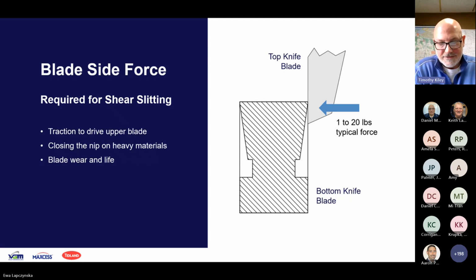Aaron gave me a great illustration for this when we were discussing this, and he said, imagine using children's scissors to cut cardboard. It's practically impossible. And if you are able, you'll just tear it. You won't really cut it. So side load is dependent on your application. But in all cases, it's minimum side load to achieve the cut.